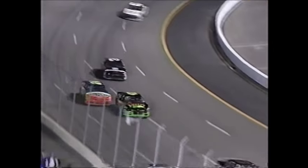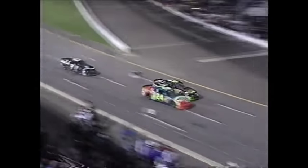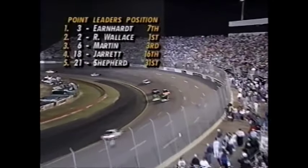And look, coming here, looks like Earnhardt has picked it up just a little bit. He got around Waltrip. He was 10th a while ago. He's up to 7th place, so he's starting to move up a little bit. See the leaders checking out up there.